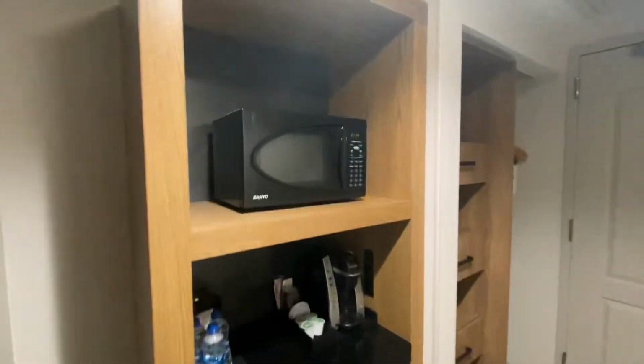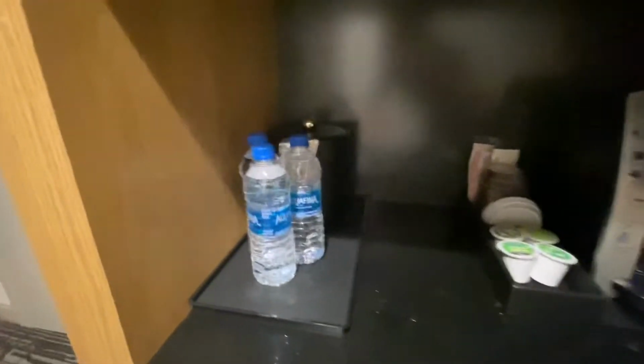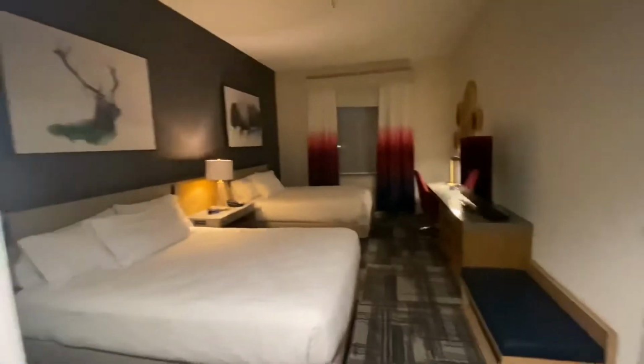You've got lots of storage space back here, drawers and shelves, lots of hanging space. And again, great for family travel. They've got a microwave, coffee pot and things, refrigerator in the room. Makes it super nice when you're on the go.